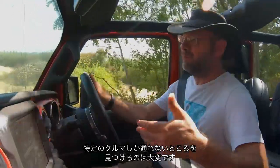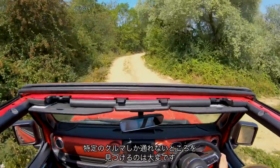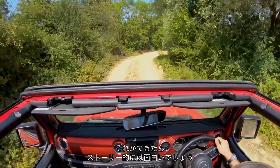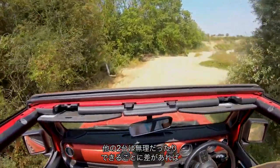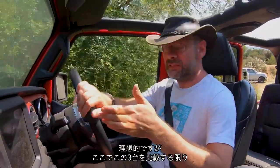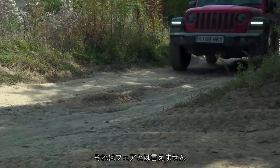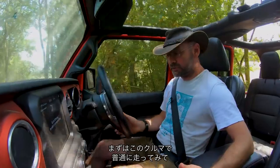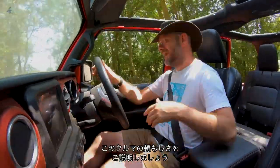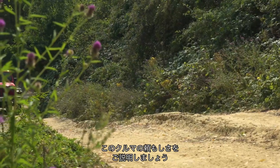It's going to be difficult to find somewhere where one car will go and another car will not. It would be nice from a narrative perspective if we started with all three cars, and one car wouldn't go up a hill somewhere and the other two would, and you carry on until the other one won't do something. That would be ideal. But in this place with these three cars, if that happens, it's going to be down to the tyres on this, which is not entirely fair. So I'm going to start with this car and go for a general mooch around and just come to some conclusions about how easy it is and how helpful this car is to getting around.